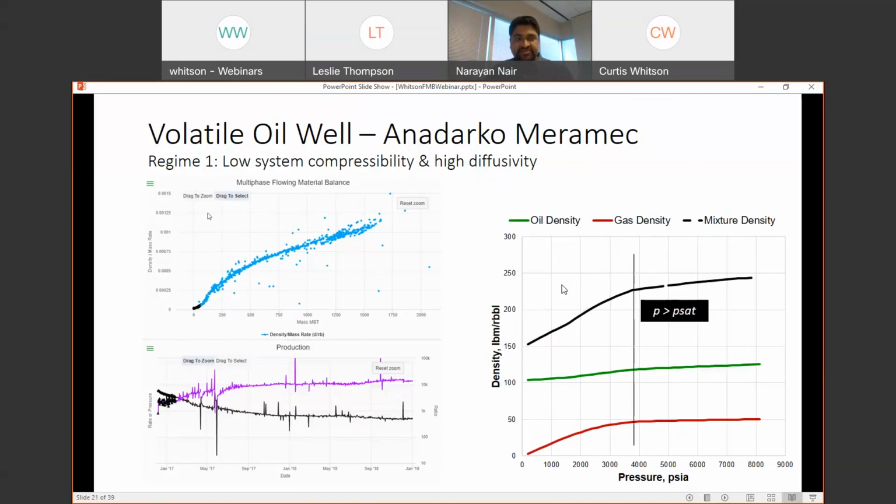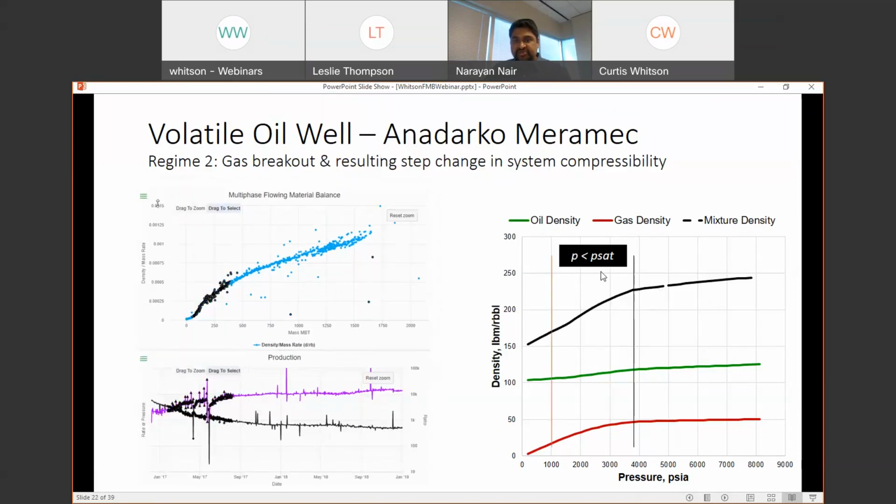But I'm going to walk through these flow regimes here. The first one is a low system compressibility, high diffusivity, above saturation pressure flow regime. And you can anticipate what's going to happen next as we drop our pressures. Now you start seeing this portion of flow when you have a drastic change that's associated with gas breakout. So the system compressibility increases. Mixture density, as you can see here, gets nonlinear, and you essentially see a concave up behavior that's associated with a decreasing diffusivity, which is associated with gas breakout.